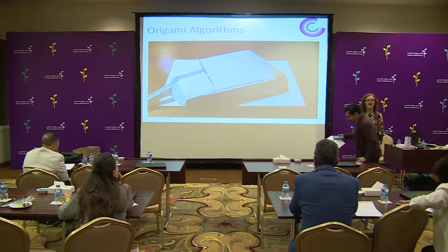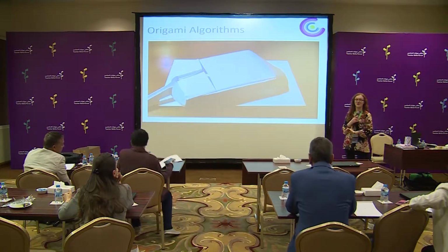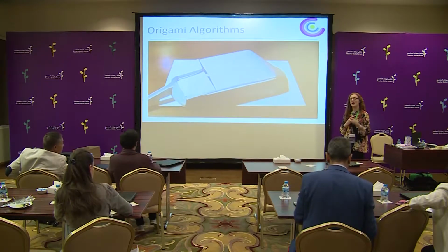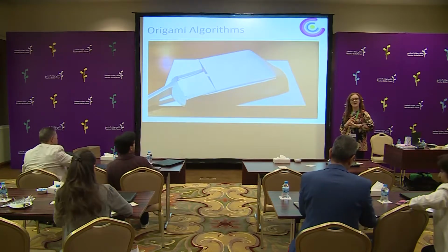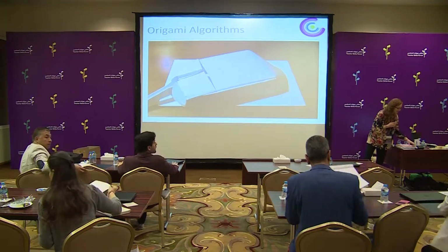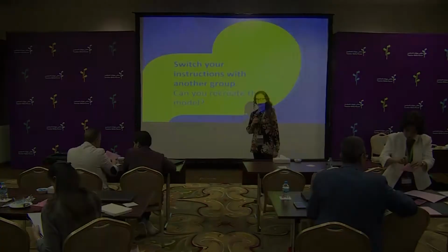And then after you've finished, everybody is going to swap their instructions, but not the model. So in your instructions, don't write down what you're trying to make. All you're going to write down is the instructions for how to make it. And then at the end, we will compare and see whether people got the same thing. And I've got some paper here if people would like some paper for your origami. Okay, we'll stop there.